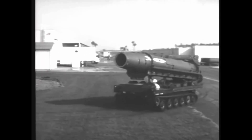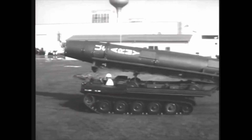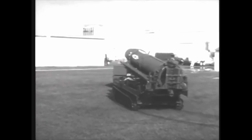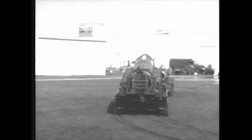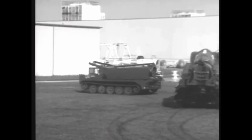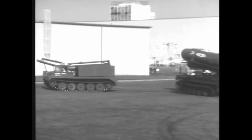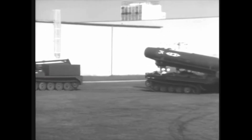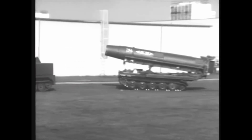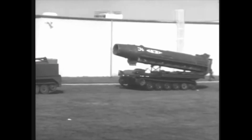In tactical situations, the missile will be transported on 2 of the 4 tracked vehicles. The warhead and guidance unit carried on one, the rocket body and its motors on the other. The other 2 tracked vehicles will carry communications equipment and test and check out gear.